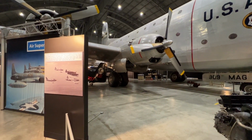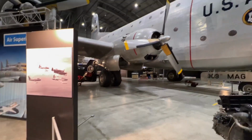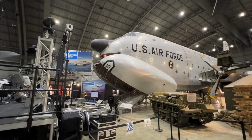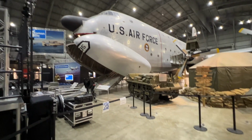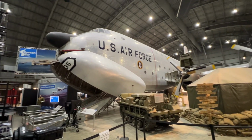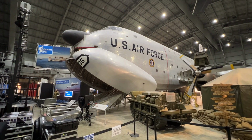Wow, look at the wheels. It's 6 feet tall, and I'm 6 feet tall. If that's 6 feet tall, you can tell just how big this aircraft is. Wow. If you're wondering what this gigantic cargo plane is, it's a C-124. It holds things like this bulldozer and just about everything you see here, and it's got these big giant doors in the front, and you can drive stuff in and out. Pretty wild for the time.